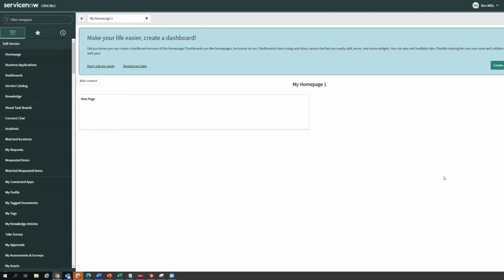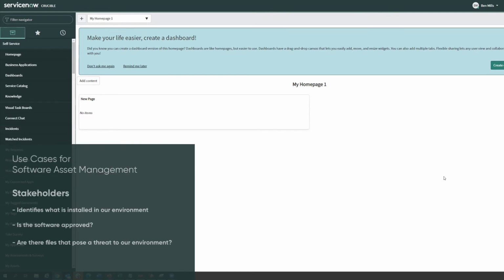Cool. So fantastic. That's the one use case from a license compliance standpoint. But there's another use case that software asset managers have with this type of data, which is helping other stakeholders within an organization, like enterprise architecture or InfoSec, identify: what's installed in the environment? Is it approved? Is it not approved? And what actions do we need to take? For the purposes of today, we are going to be going through that second use case.